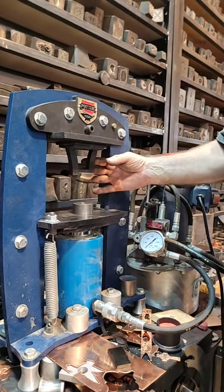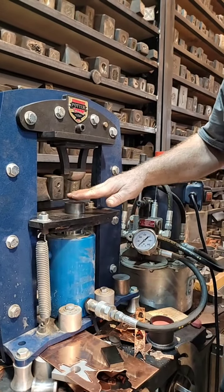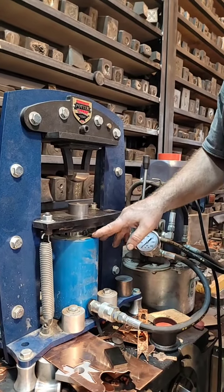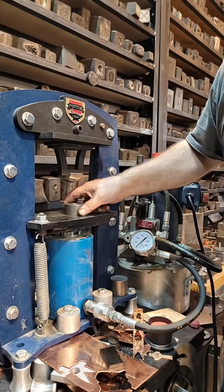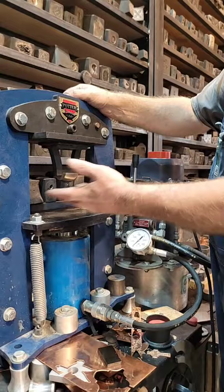I could maybe shorten it up a little bit, but your bottle jack puts it pretty high. You get more headroom with the hydraulic electric cylinder, but with your bottle jack, you're going to be right underneath this. Just enough room to slide your metal in. So you need the headroom in here. That's why it's this high.